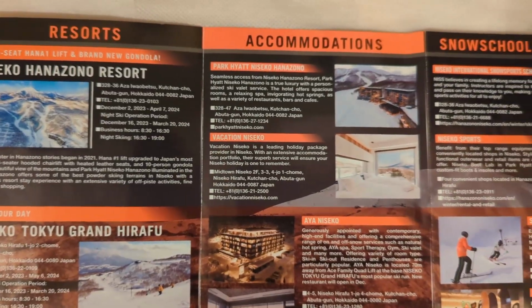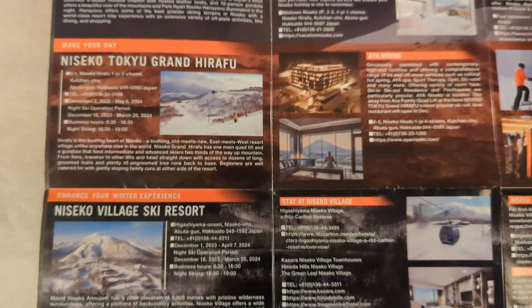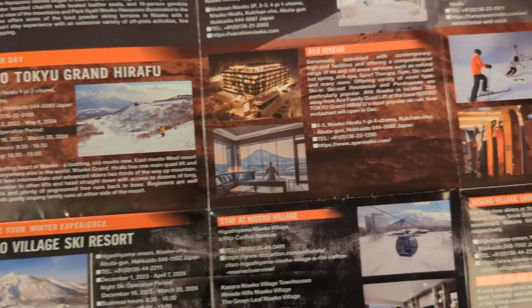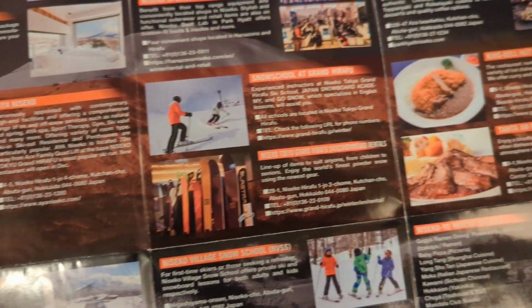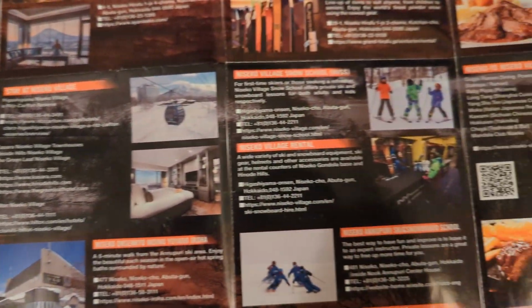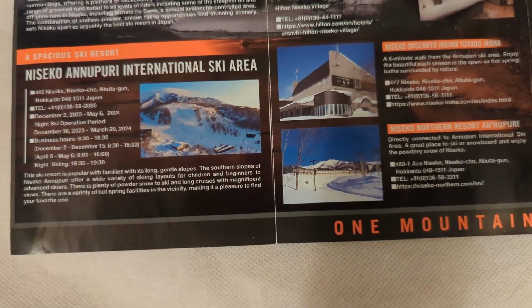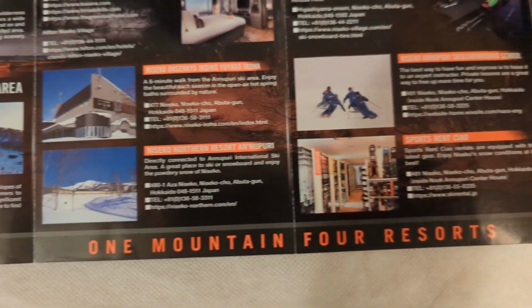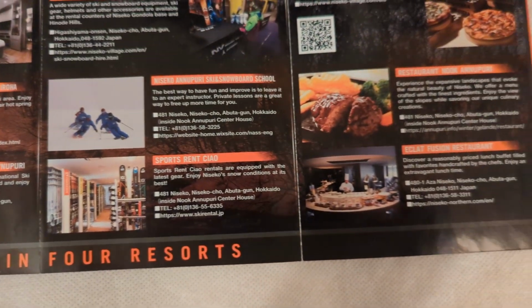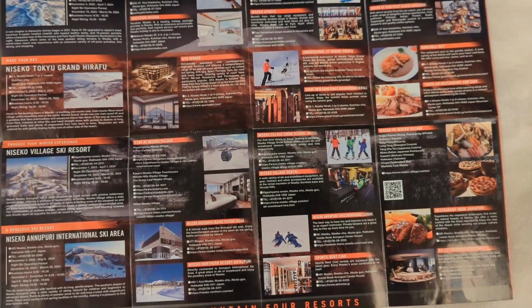So when I got there, they gave us this pamphlet which has a summary of all the different resorts at Niseko and the accommodations they offer at each resort. I honestly wish I had this when I was doing my research on where to stay in Niseko. So let's just go through each one of them, and I'll also give my input on the ones I stayed at or just what I saw, so you have a better insight than just what is seen on this pamphlet and what you can get just Googling around.